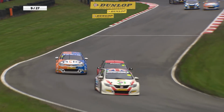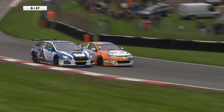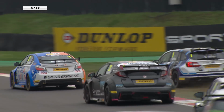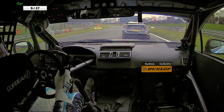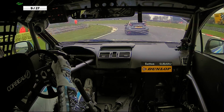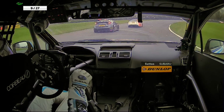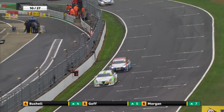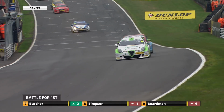And in the background, Tom Boardman is battling with Ash Sutton. Those two absolutely together. Sutton tries to go around the outside. Reigning champion gets forced out wide. And that's going to give Chris Smiley a chance to challenge on the inside of the Honda, goes past the Subaru. Well, we know where you're going to end up when you go around the outside at Graham Hill Bend of a touring car driver, even if you're Ash Sutton, you're not going to hold your ground. So Bushell is third, but look at the way the top two have managed to get away from anybody else. Yeah, there's been some squabbling behind, hasn't there?